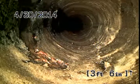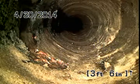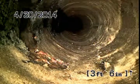Here, 3 feet in, going up to the house, it's at the bottom of the pipe here. You can see the rough edges.